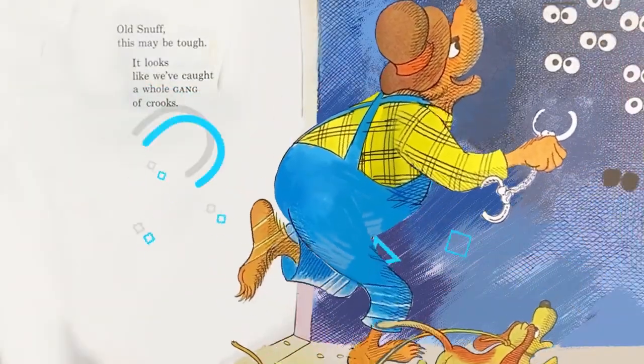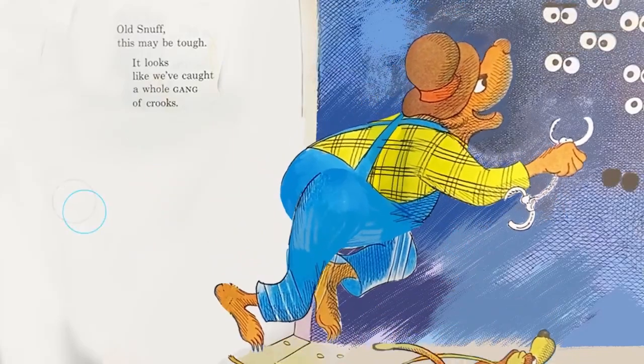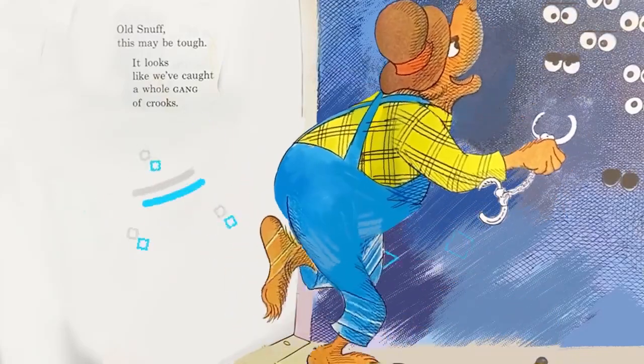Hold, Snuff. This may be tough. It looks like we've caught a whole gang of crooks.